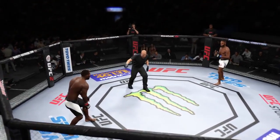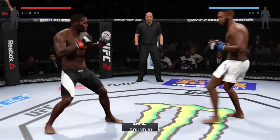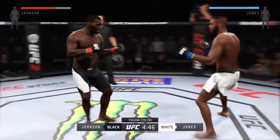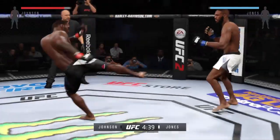Anthony Johnson. John Jones. Let's go fight. Here we go. Fight scheduled for 3 5-minute rounds. White trunks for Jones. Black trunks for Johnson. One thing to keep an eye out for in this fight are the counters of John Jones.